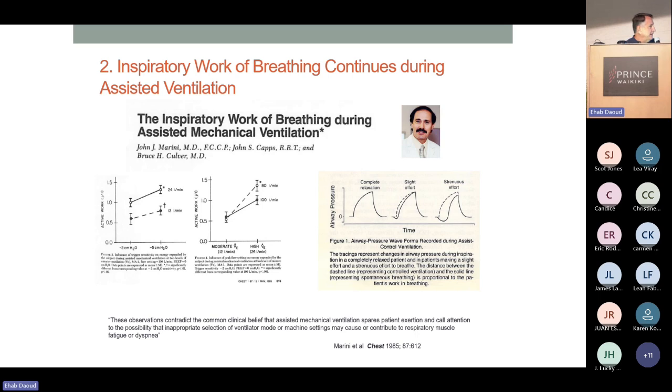On the left side, they did a study with some volunteers who they gave carbon dioxide inhalation in order to drive their minute volume needs to either 12 or 24 liters per minute. And if they set the trigger sensitivity on the device that they were letting them breathe through at a fairly insensitive level of -5 centimeters of water, in those that needed 24 liters per minute, you saw a major increase in active work of breathing.